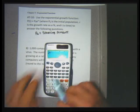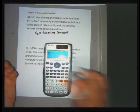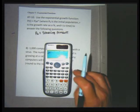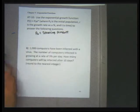So alpha E gives me an E. I could type the exponent button to get E and be able to type an exponent. Shift ln gives me an E again. And again, E is related to the logarithm chapter that we don't cover anymore, that you'll cover if you take Math 151. So the E is not an unknown, it's just a feature on my calculator.